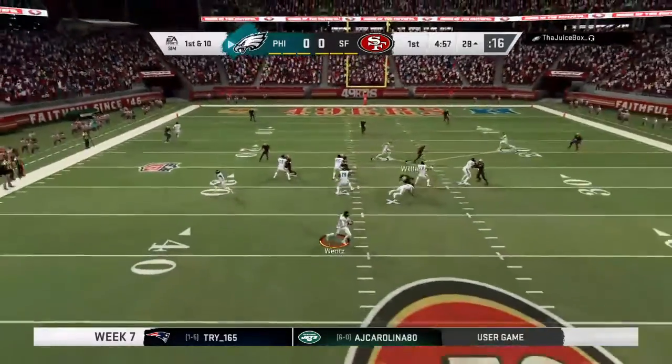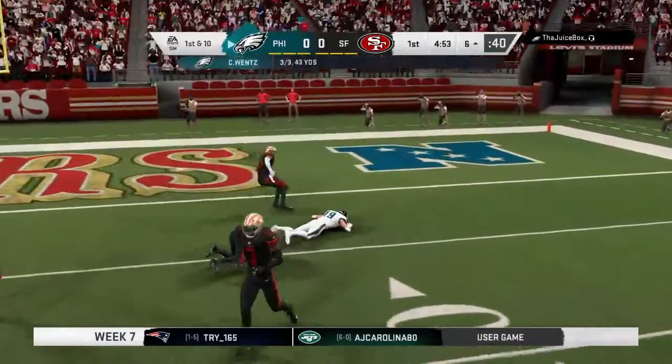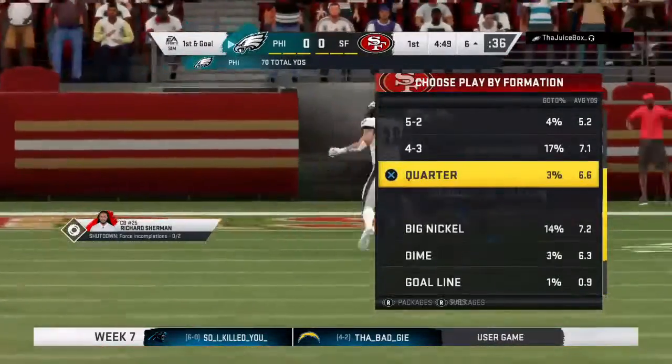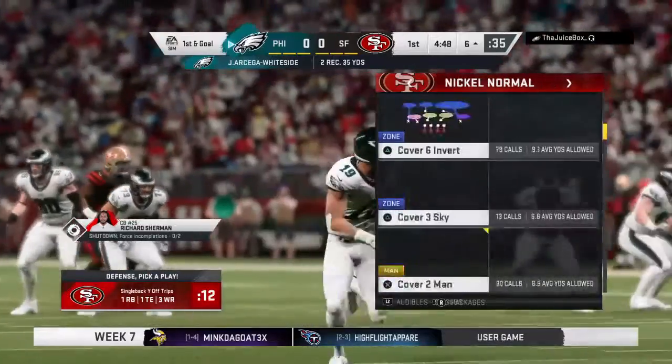Throwing on first is Wentz. Catch is made by Arcega-Whiteside. And down he goes, taking it inside the 10, just shy of the 5 at the 6. 23 yards, the final tally.